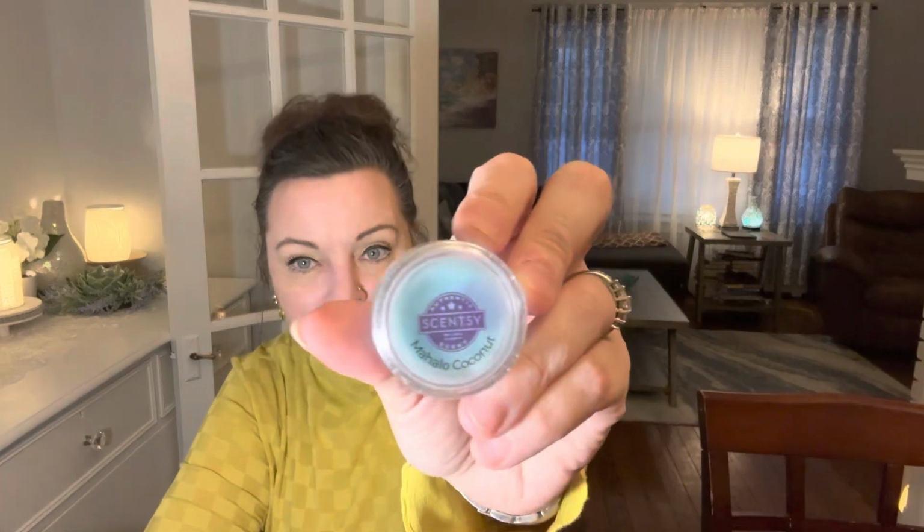Then we have Mahalo Coconut. Sometimes this goes in my coven, sometimes it doesn't. This is pretty to melt in your bedroom in the winter, believe it or not, if you like floral. But Paradise is only a whiff away with floral Hawaiian lei and violet over fresh fruity pineapple and coconut. It's very creamy. It's very pretty. If you like Coastal Sunset, I definitely think you'll like Mahalo Coconut.